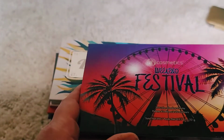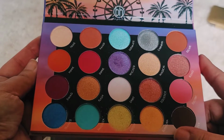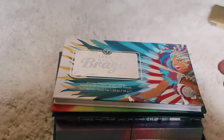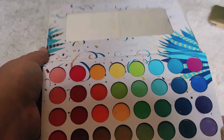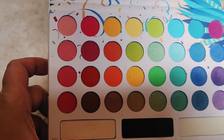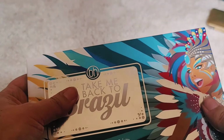BH Cosmetics Weekend Festival. Oh, I loved this palette when I first got it. Still love it. Still love that color story. Gonna keep it. Take Me Back to Brazil. I don't think I got the first one. I don't remember. But it's really pretty. I'm gonna keep it for now.